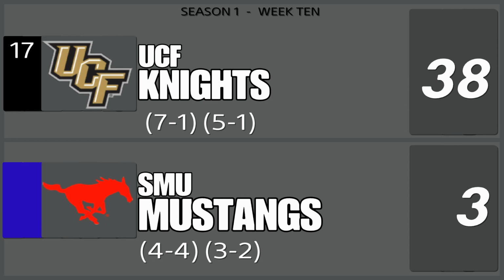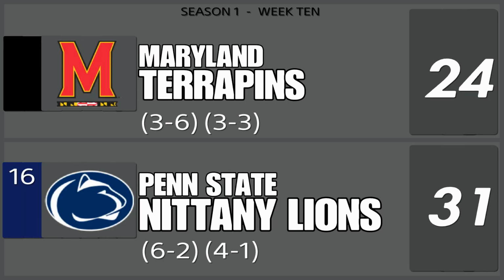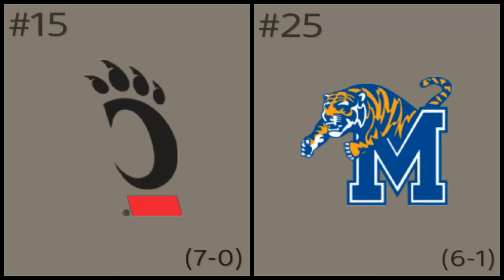17th ranked UCF over SMU, 38-3 in Dallas. The Knights are 7-1, 5-1 in conference play. SMU falls to 3-2 in the AAC. 16th ranked Penn State, 31-24 over Maryland. Nittany Lions, 4-1 in the Big Ten, 6-2 overall.